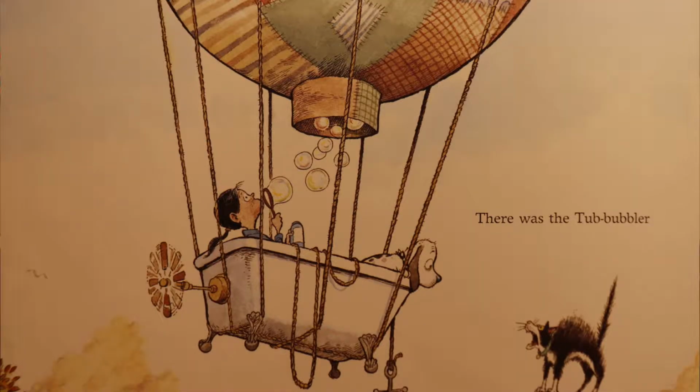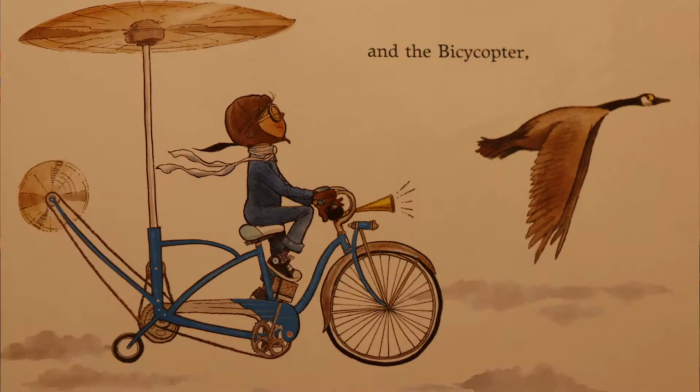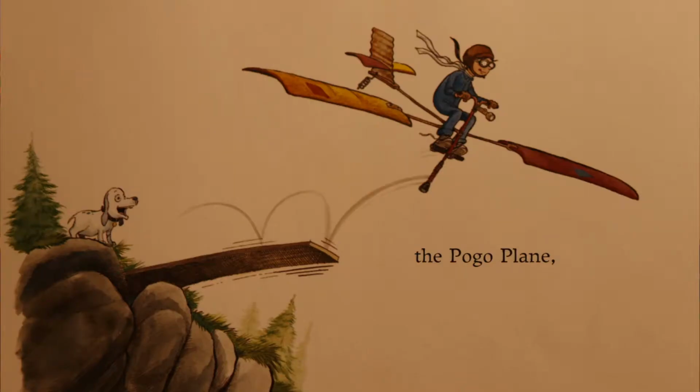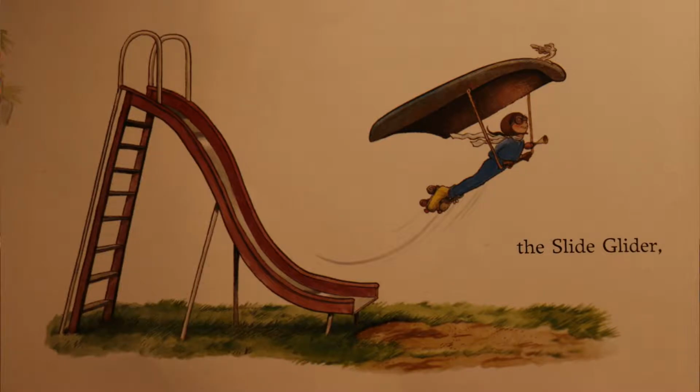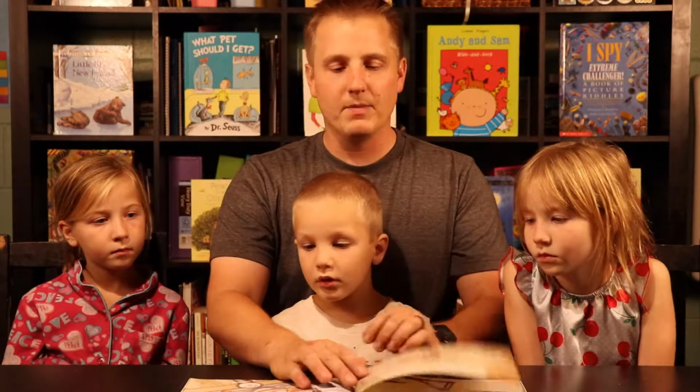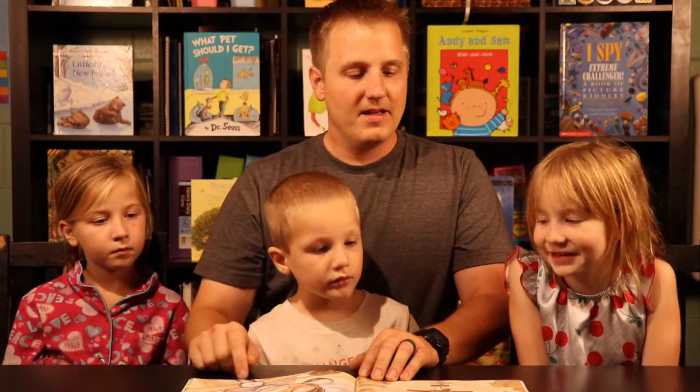Violet used anything she could find in the junkyard to make her wonderful contraptions. There was the tub bubbler, and the bicycopter, the rocket can, the pogo plane, the slide glider, and the wingamajig, to name a few. The wingamajig. That sounds familiar from Cat in the Hat.